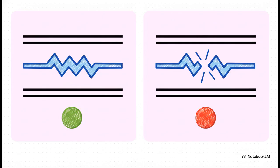Electricity flows beautifully down this filament, dropping the device into a low-resistance state, which gives us our logic 1. But if you reverse the voltage, the oxygen ions are pushed right back into those empty spots. The filament ruptures, breaking the wire, and the device jumps back to a high-resistance state, giving us our logic 0.